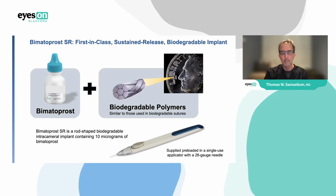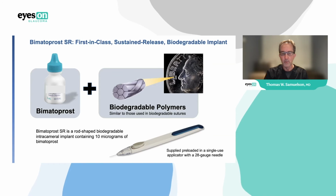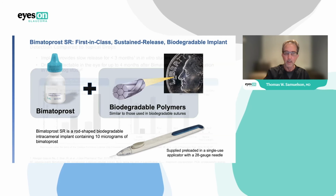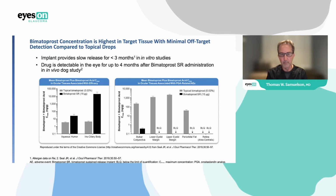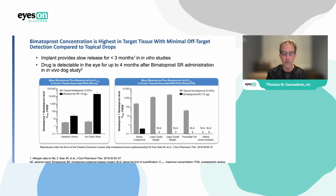And another way to achieve this is with the Durysta, the bimatoprost SR, which is a sustained release bimatoprost. You can see it's delivered with the trocar system that you see at the bottom, a 28 gauge needle. And one of the reasons this is appealing is that if you look at the graphic on the left, you can see aqueous humor concentrations of bimatoprost and ciliary body concentrations of bimatoprost. You know, the tissues that we want the drug in, you see the levels of bimatoprost in the target tissues are much higher with the injectable bimatoprost than they are with eye drop therapy.